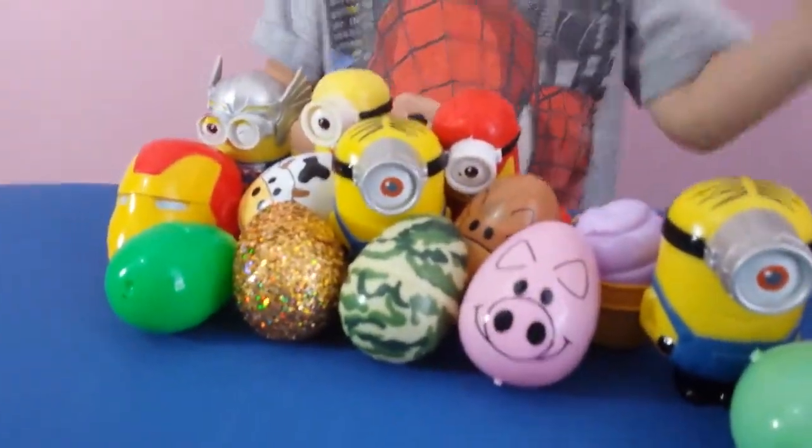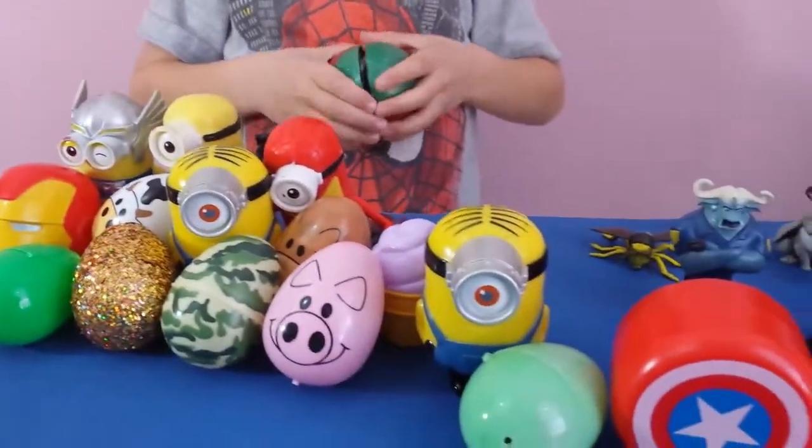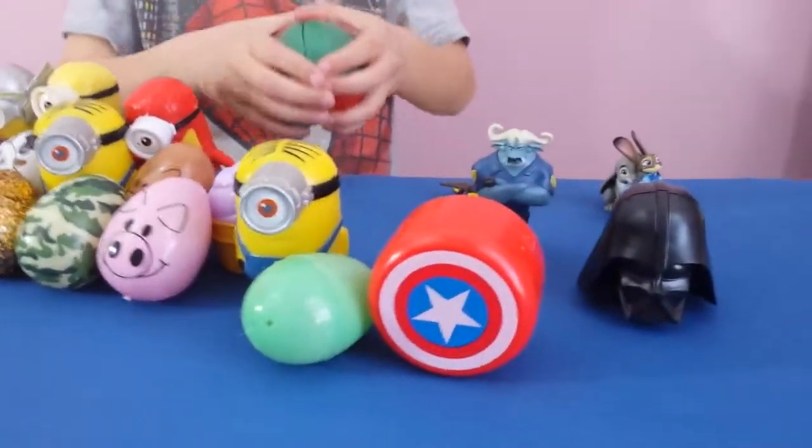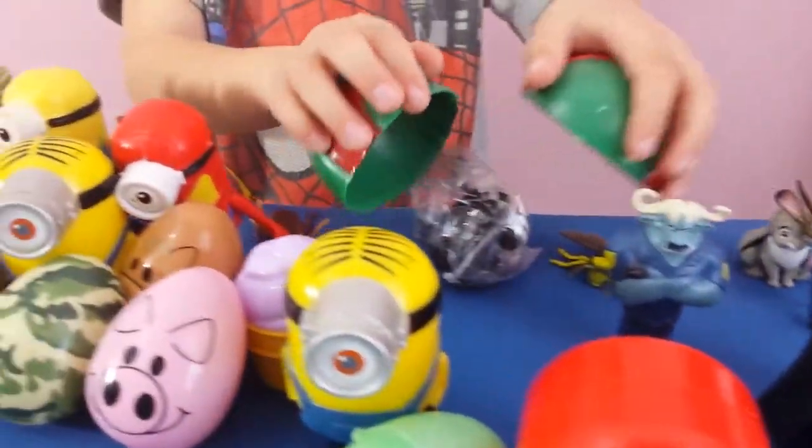Which eggs do we got here? We got some cool ones. Where did we get these? We got these from your Easter egg hunt, right? Hold on. Before you start. Oh, okay. You started opening up the eggs. Let's show everybody. Yeah, go ahead. Go ahead, buddy. I'm just going to show everybody the eggs first.